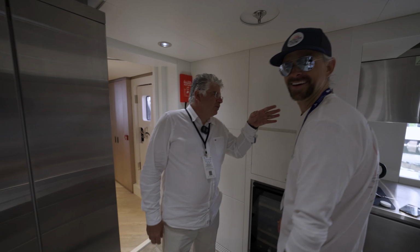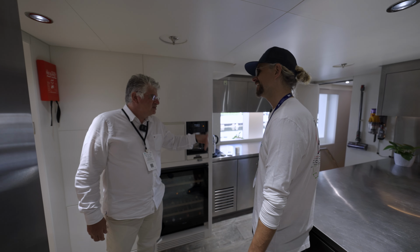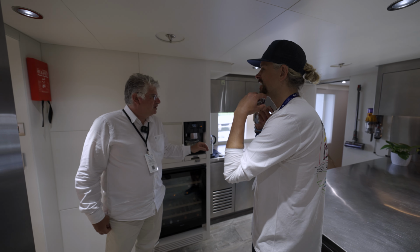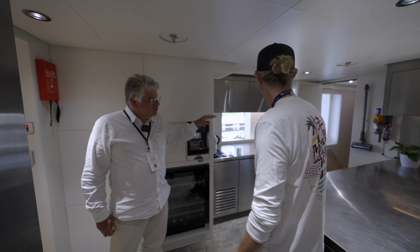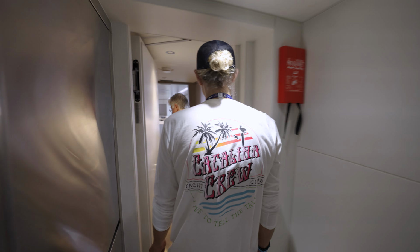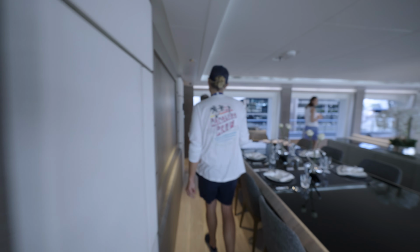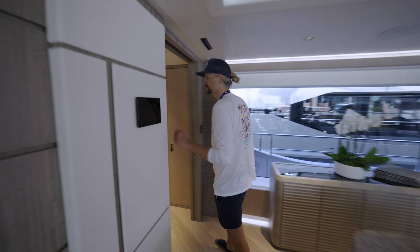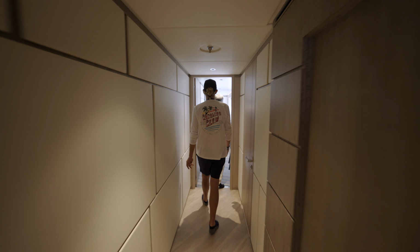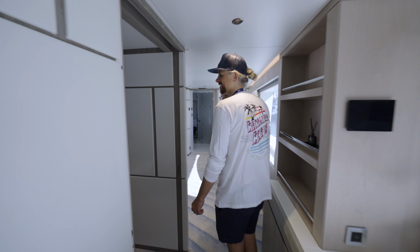Yes, down there we have the laundry. We have a cold room, refrigerator and fridge, and a cabin for 2 persons, mainly for the cook and his helper or one of the stewards. Down here they also do food preparation. Okay, that's a small pantry. Touch panel. So we're going to the master cabin, the owner's cabin, as we call it sometimes. There is a walk-in closet behind the bed.